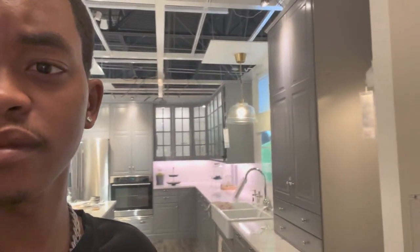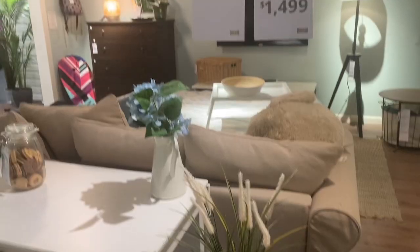Man, there's a lot of different ideas I would think to do in our home. In IKEA, they have a lot of different setups. Kitchen ideas that I would even think of to do. This place is really good to get an idea of how you want to furnish different rooms. Every room in your whole house is what IKEA has.